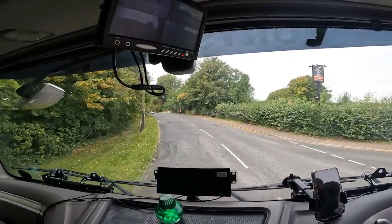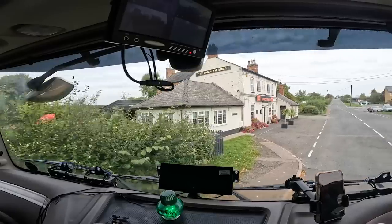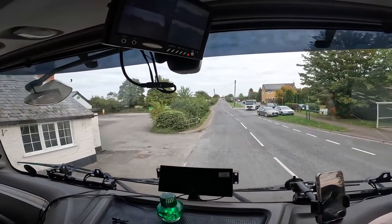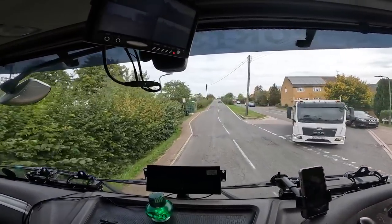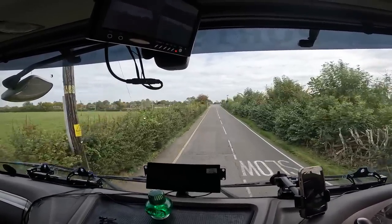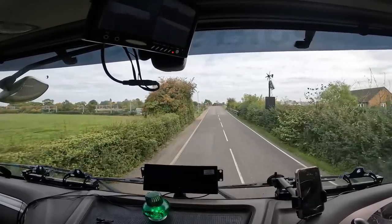It's the only way we can get round, if this car does not go any further forward. Thank you. There we go. And then, yeah, we can get on out. Imagine. Yeah, there's no way I would have made that right turn without taking out the black Nissan with the tail end of the trailer.